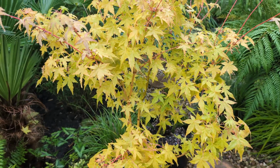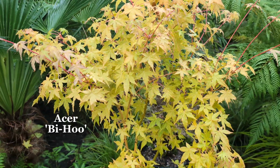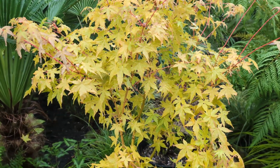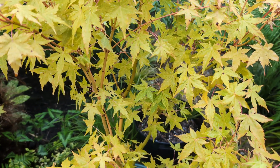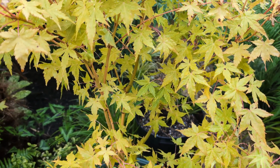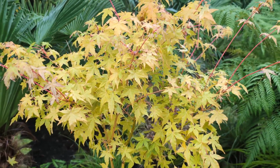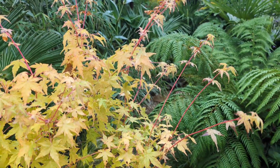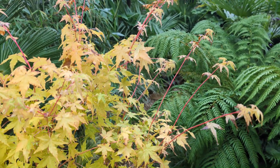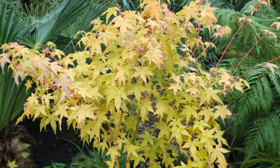Just look at the beautiful colour on the leaves of this Acer Baihu. And this has also got some lovely yellow stems, and they will show now right through the winter. Just look at that. Beautiful colour leaves on this plant.